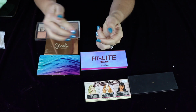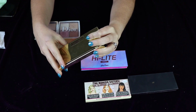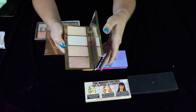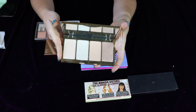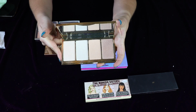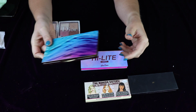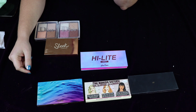So I think next up is going to be my Tarte palette. This is the Skin Twinkle Volume 2, and I think I got this in a Try Beauty box or something like this. I've tried all of them. I like them okay. They're not bad highlighters. They never get me really excited, and they're just kind of boring and bland. So I'm not even going to swatch this. It's an okay palette, but it's just not really that exciting.